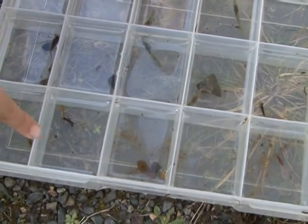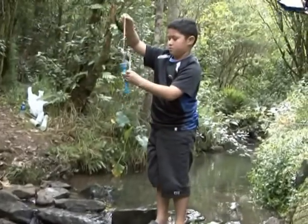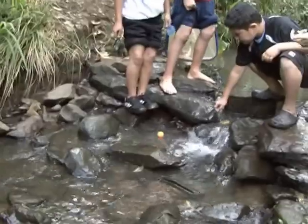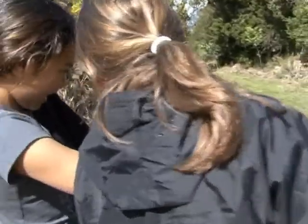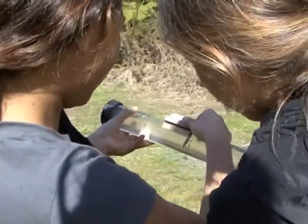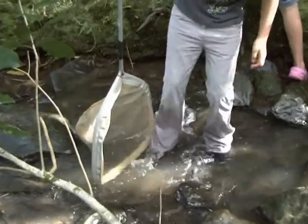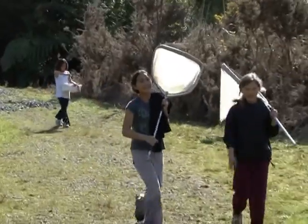The students sampled for life, tested the temperature, the flow, and the clarity. Conclusions can then be made about the health of the stream, what is threatening it, and what can be done to help it. Oh, that was cool. I know.